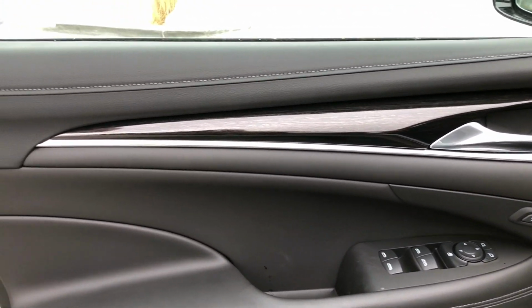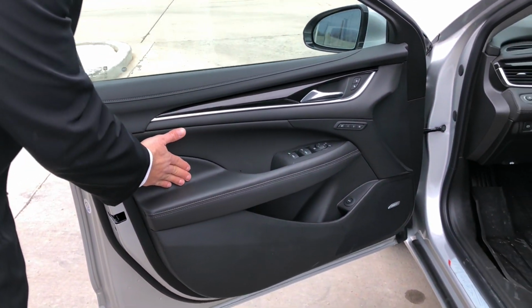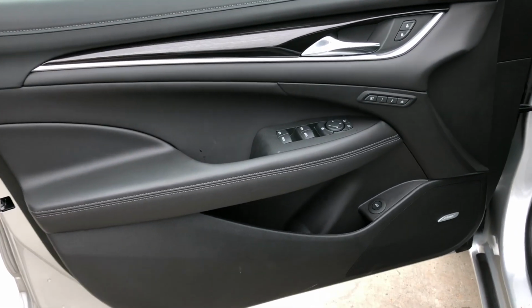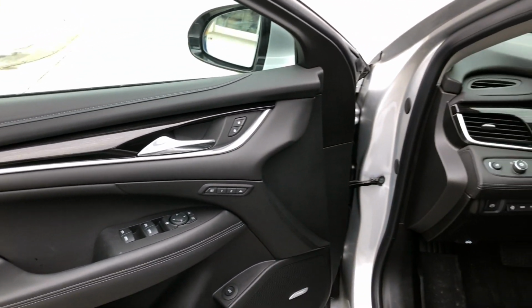Now, in comparison to some other models, here we're actually going to have genuine leather. The leather is going to be right over here, and you're also going to see the stitching there. This really tells you that Buick is focused on the presentation for this vehicle.